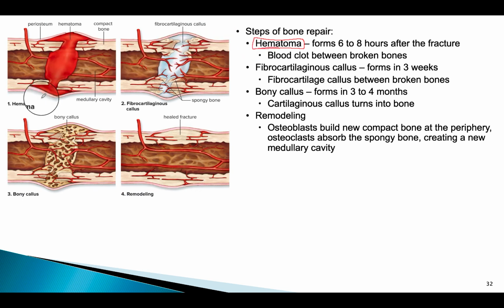So in a fracture, first, a hematoma will form where the fracture is, right over here. So it forms 6 to 8 hours after the fracture. Okay, so a blood clot between the broken bones so that blood loss is minimized right over here. So the bleeding would stop. So that's your hematoma right there. So here is the periosteum. Try to recall what those are. It's been broken up right over here as well. And of course, now you have these two bones right over there that is broken.